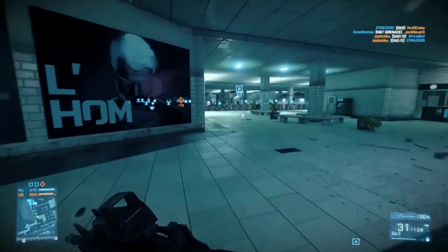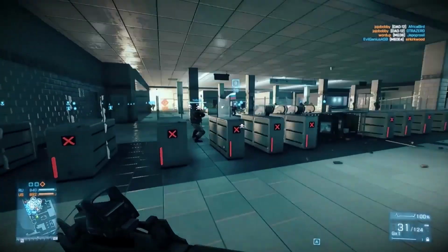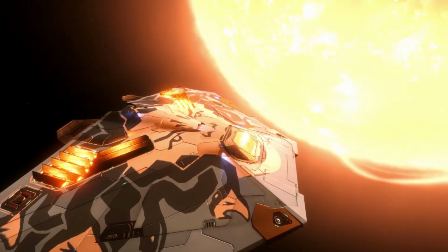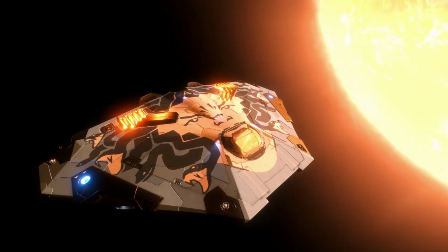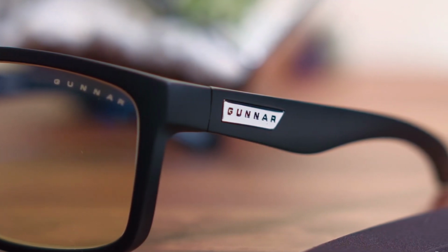Well, it turns out that computer screens and TV screens emit blue light, which can cause eye strain and permanent eye damage in the long run. Hell, even the sun emits blue light to some level. Some people swear by Gunnar Optics to protect their eyes from gaming, while others don't.